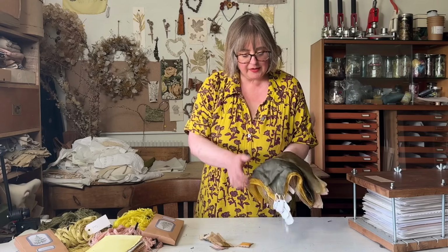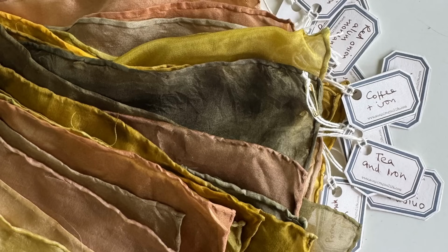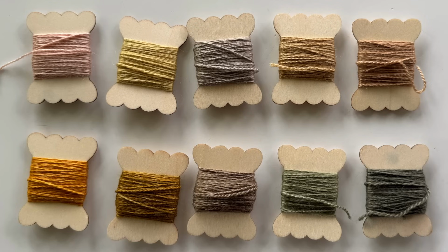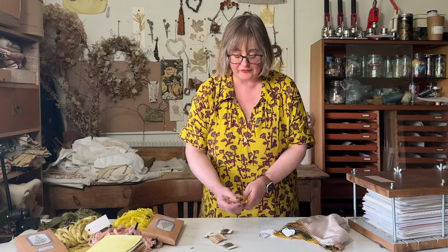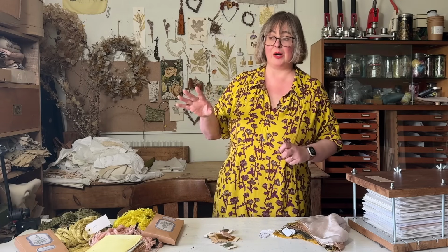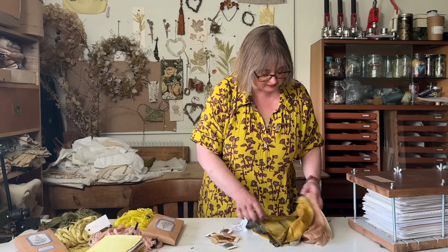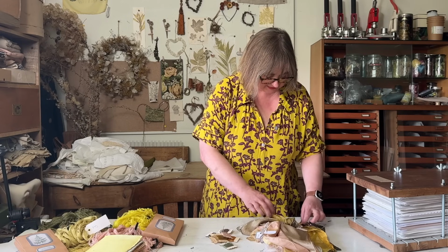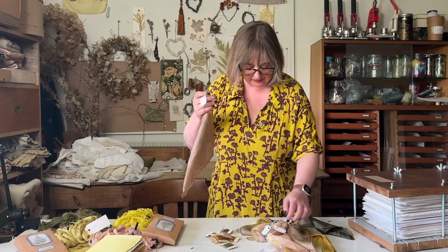So these are all the colours that I got on silk. And then these are the colours on embroidery threads, which you can see. I mean, they are good colours. So I have written all of the tutorials, which are now up in the Studio Club. And it's done so that when we're talking about tea and coffee, I'm also teaching about modifying with iron so that you can change the colours. This is, of course, where having them all in a bundle like this isn't particularly useful, but that's tea with an iron modifier.